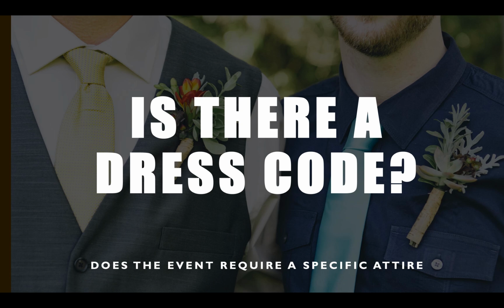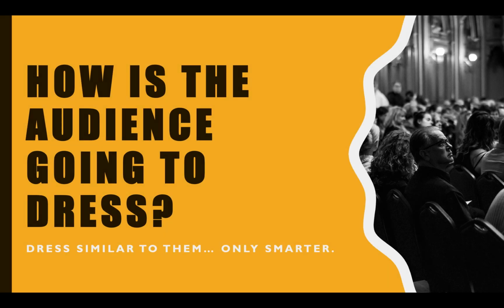The other thing is, how is the audience going to be dressed? You need to look similar to them, but go a step further. Look a bit smarter than they do. You need to have some way of standing out, but always remember who your audience is. We've tackled this issue in the past, in which you need to dress for the part, and you need to know what your audience is going to be like, how they're going to dress, and what they're going to look like.